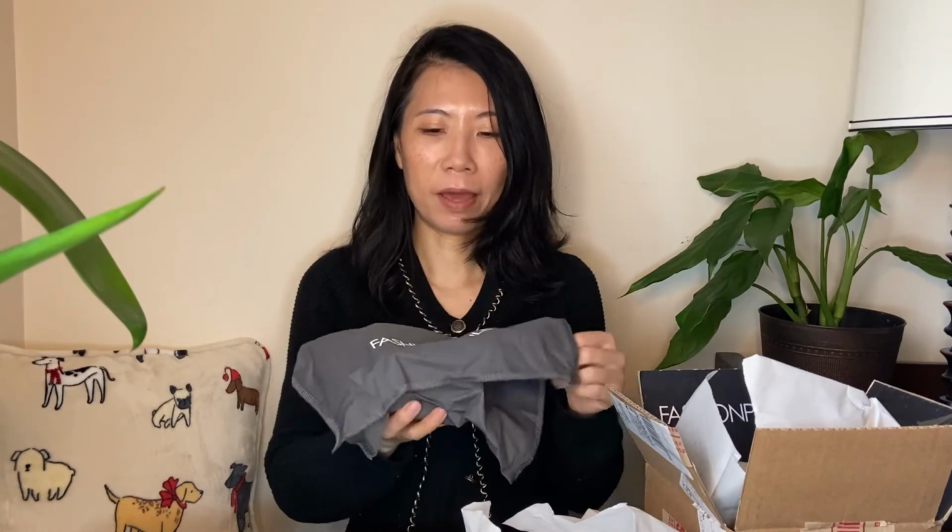Use is the new. So it comes in with its own dust bag. And yes, it is Hermes. They have this little rubber band, I guess, just to hold it in place. It does come with its own dust bag. It's a lot of layers. So here we go.